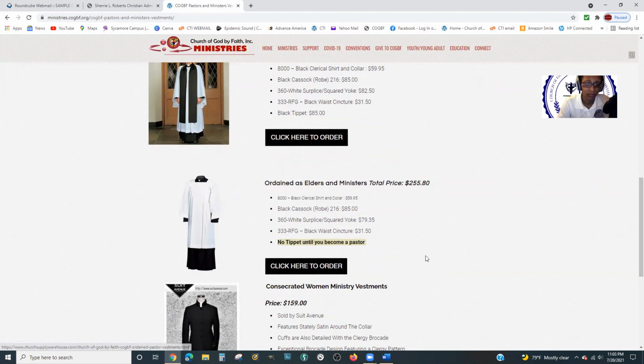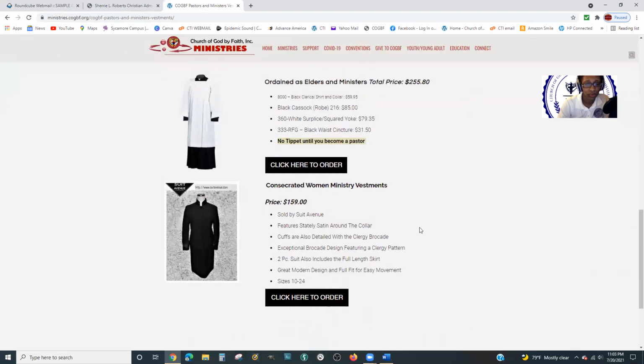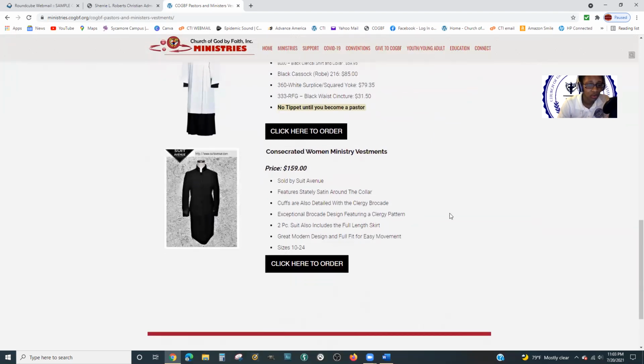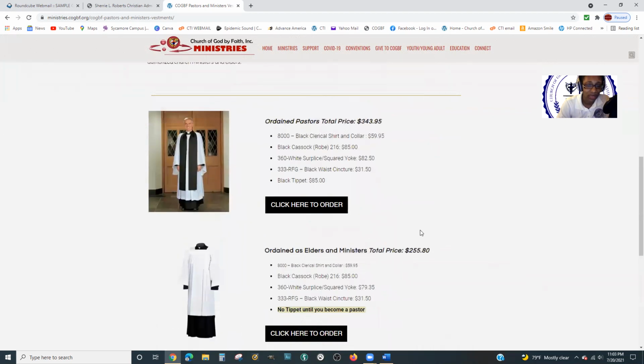Click here to order. Lastly, we have our female minister or consecrated women. Those are your vestments. So you will click there to order. Remember, these are ordered through a different vendor. So you cannot call me to tell you anything about this. You will have to contact Suit Avenue, who handles all of that information. But click here to get your order started, and it goes straight to their site. So you will need to contact them if you have any issues.